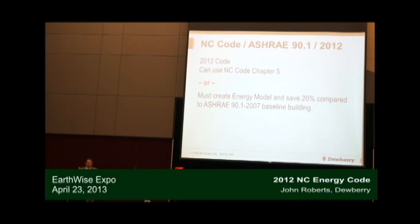Now, in our new code, you still have, again, the Chapter 5 prescriptive, so you can still follow the prescriptive code. But now, if you don't want to use Chapter 5 in the code book, your alternative is you can go to ASHRAE 90.1-2007, but you have to do an energy model. It would have to be 20% less energy than required by ASHRAE 90.1-2007. So you're a little bit stuck now. If you want to stick to prescriptive and not have to do an energy model, you're just going to have to go through Chapter 5 and comply with it.